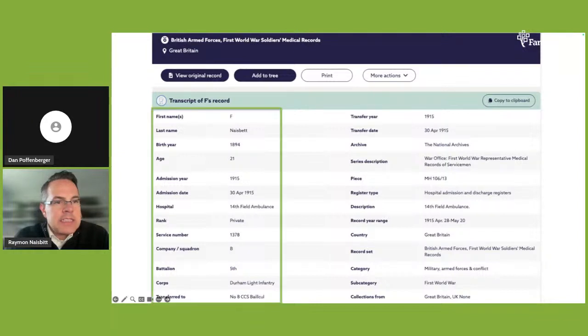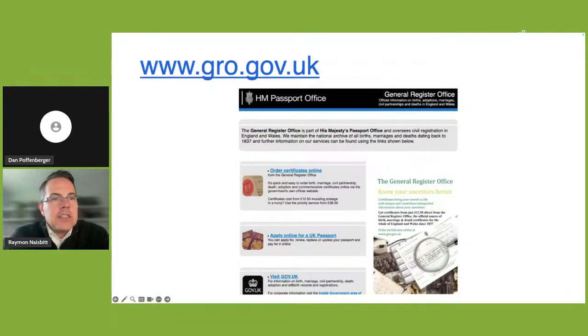And this is an example of a medical record. So this was in 1915 during World War I. Here it just says F. Nesbitt, so it doesn't give the full first name. But I do have a birth year of 1894 and that he was a private. And it does give me his regiment, his battalion number, service number, his rank. And then this is the website, the General Register's office, which is included in your handout, where you would go and order those original certificates.